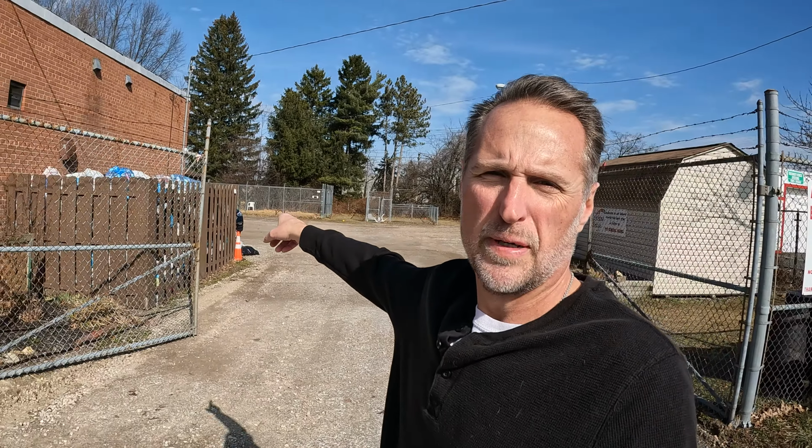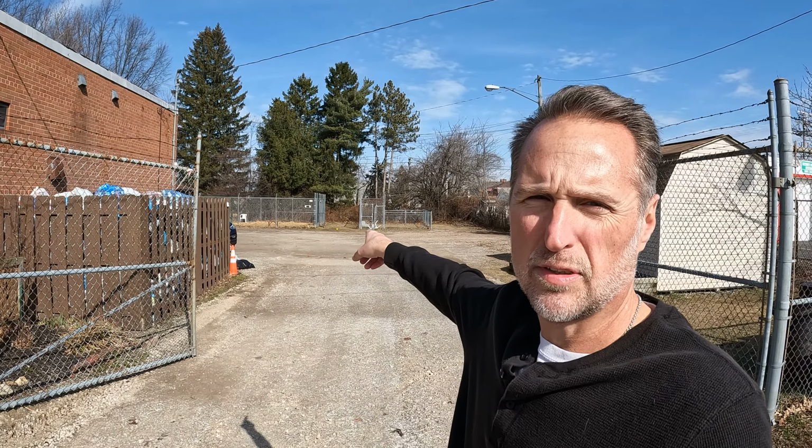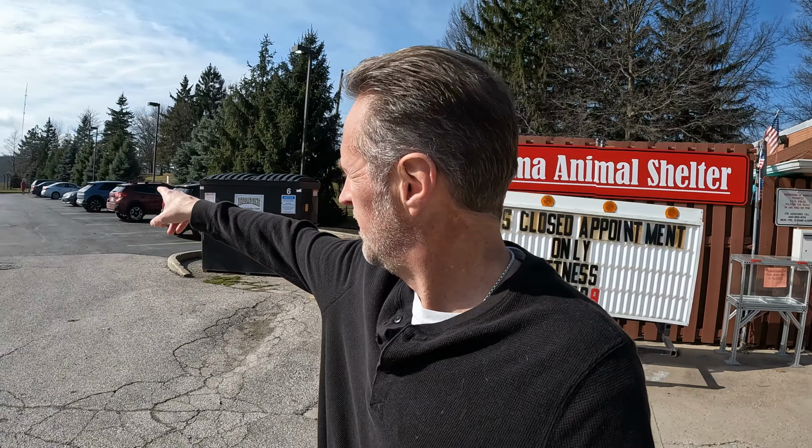But for our initial one, I kind of want to just take you around and show you what we have here at the shelter. Over here, we got outdoor runs that we use. We can just leave them off the leash, but usually we take them out and volunteers come in, take them for walks. You can see there's Maya right there, one of our awesome volunteers, taking Kaiser for a walk.